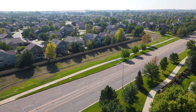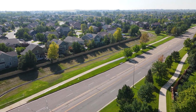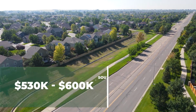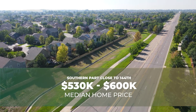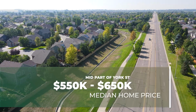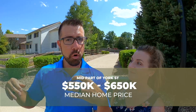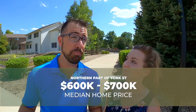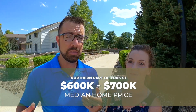On the southernmost part of York, close to 144th, you're looking at right around the mid-500s, where you might be able to get something around 530, but I'd say between 530 up to 600. You get more towards the mid part, you're looking at high 500s to mid 600s. And then if you go to the northernmost part, up near 152nd and York, you're looking at 600-plus, even into the 700s. So probably the high side of 600s, low 700s is what you're looking at.